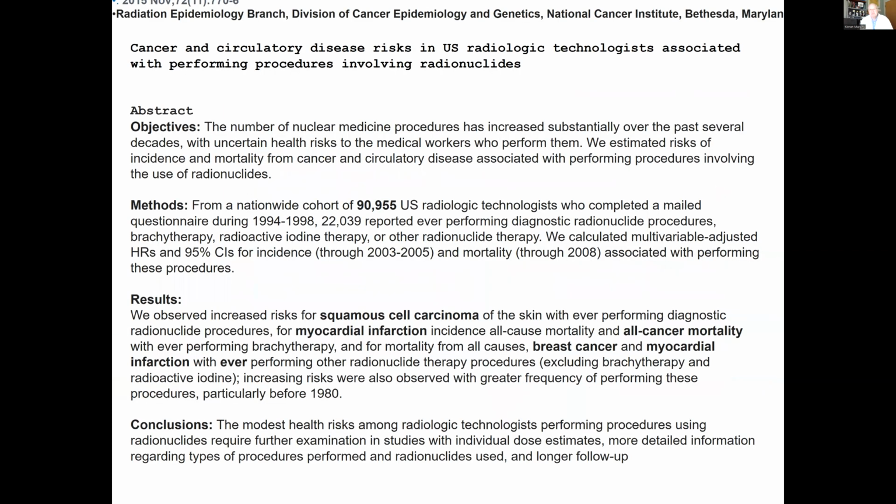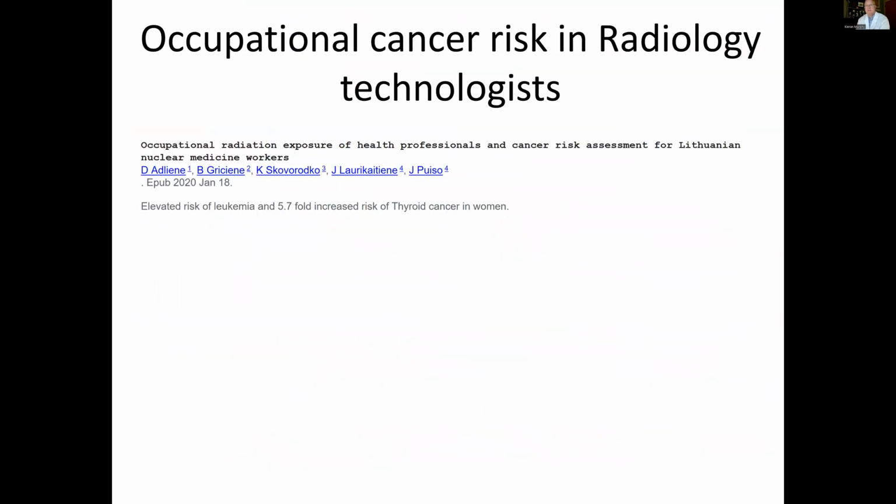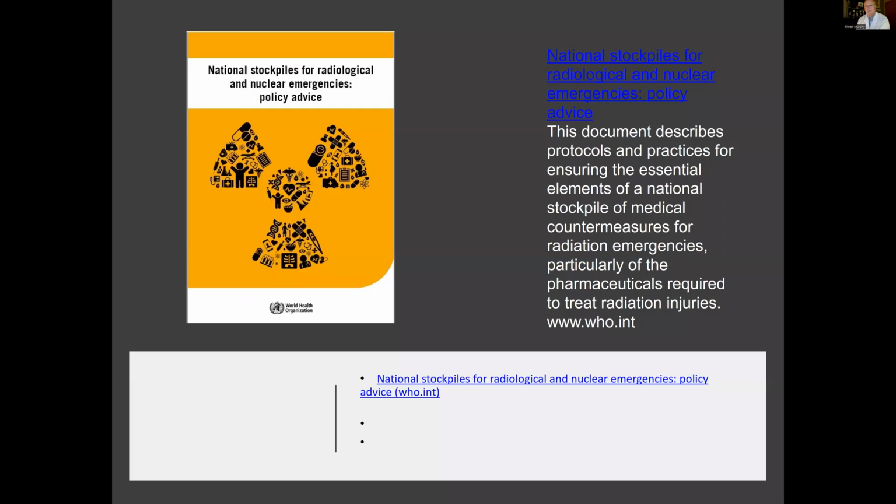There's abundant literature showing that radiology technologists have elevated risks of squamous cell cancer, myocardial infarct, all cancer mortality, and breast cancer from their occupations, and that's from the NIH. There are other papers from other countries showing elevated risk of leukemia and thyroid cancer in radiology technologists.